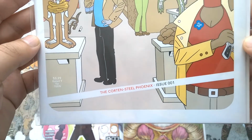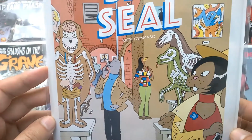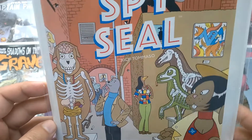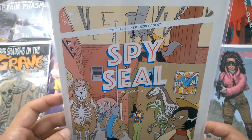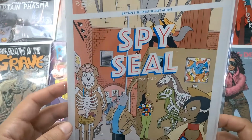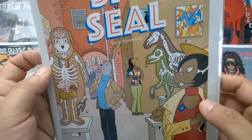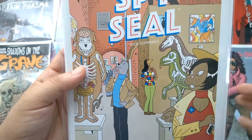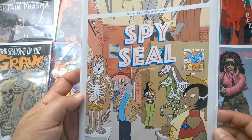The Corten Steel Phoenix, Issue 1, rated T for teen. So very cartoony, vaguely Fred Hembeck-ish art. Anthropomorphic comic, also known as a furry comic. And I guess there's Spy Seal there, and someone's coming to kill him, and he gets all the ladies, I guess. I don't know anything about this, but I wanted to check it out.